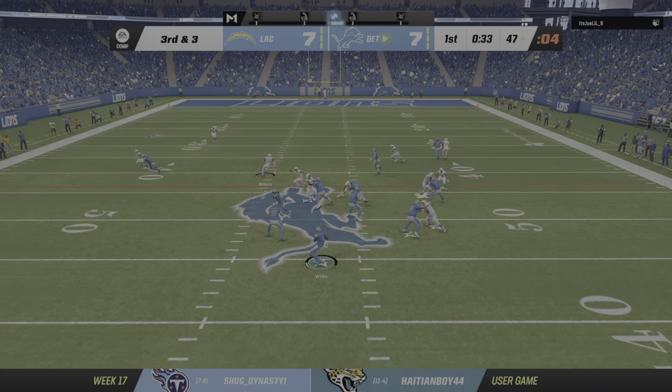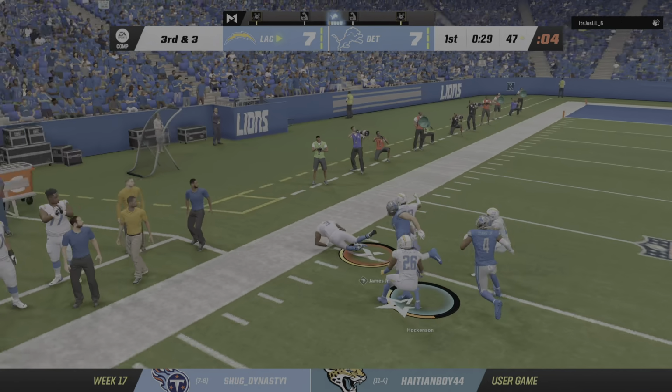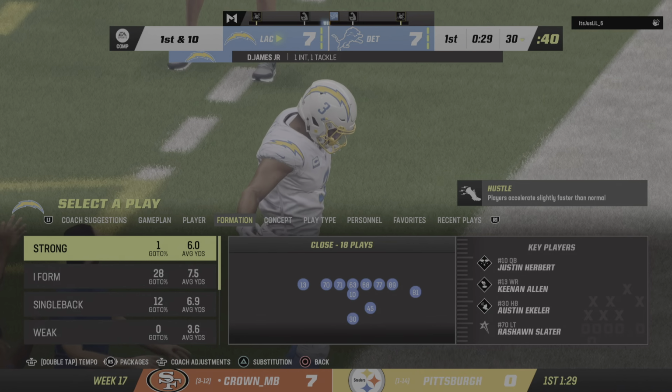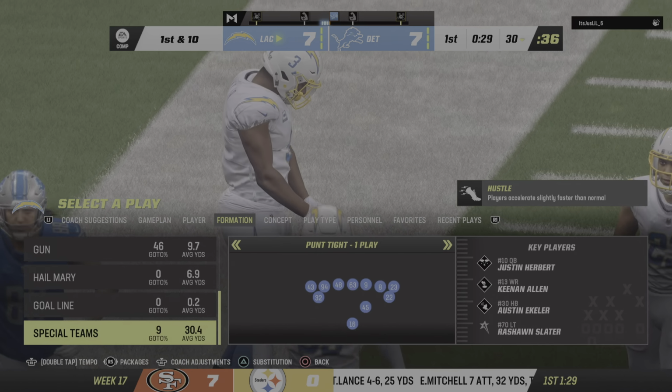Play action. Willis on the move to his left. Into double coverage, and it's intercepted. Derwin James with a pick. And the Chargers are going to take over at their own 30-yard line.